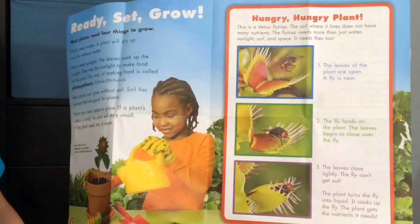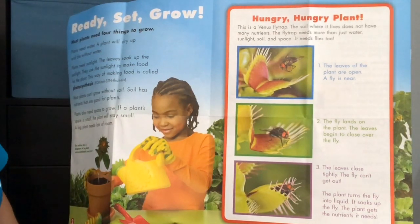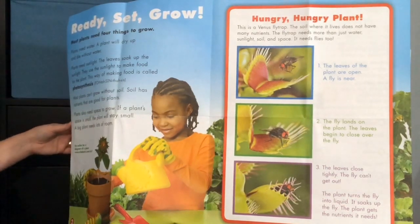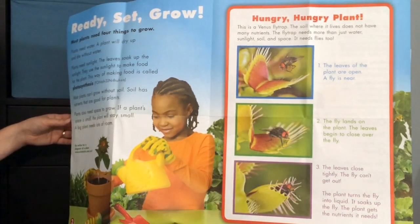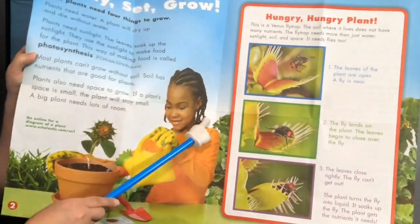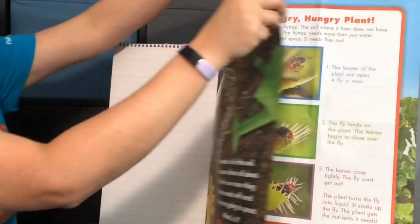So different living things eat different things, just like we talked about last week. So that was pretty cool. So a Venus flytrap needs more than just those 4 things. It needs flies too. But let's go to our paper.